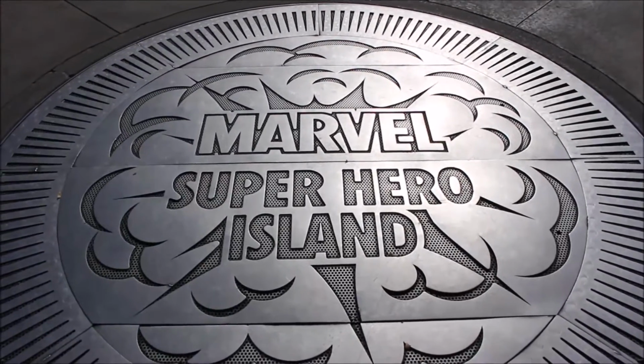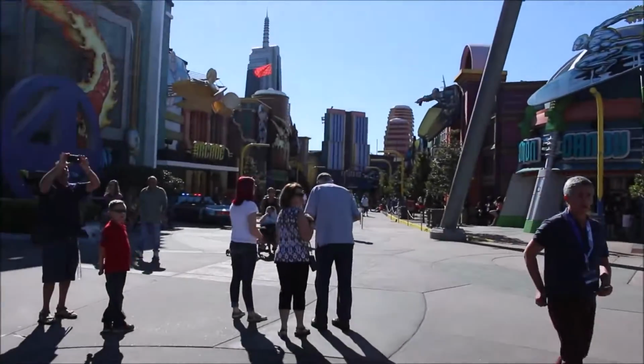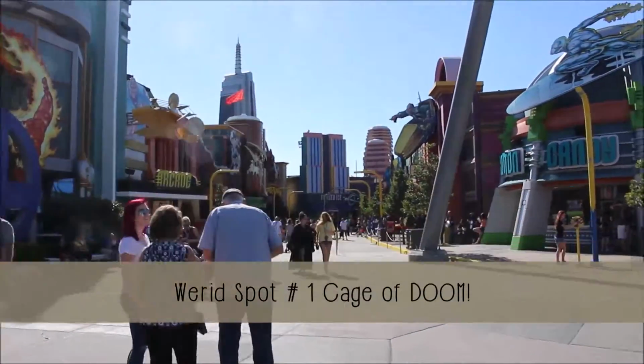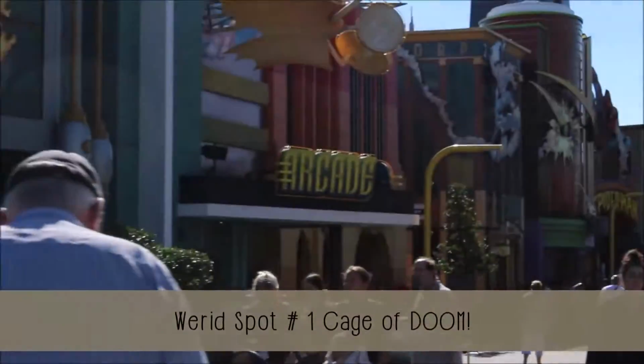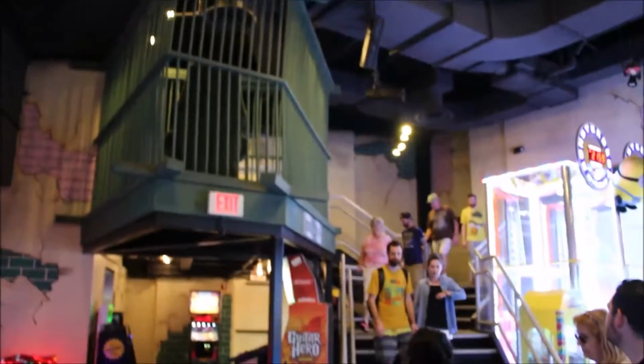Our first thing can be found here in Marvel's Superhero Island. If you continue up the main path, you'll see an arcade to your left. Inside that arcade is something a little bit weird. Travel all the way to the back of the arcade and there'll be a set of stairs. At the top of the stairs is a cage with a chair in it.